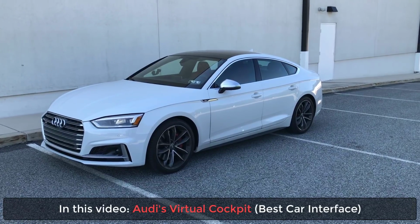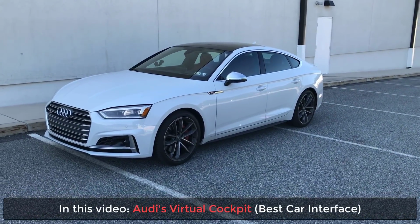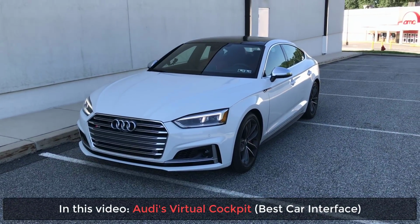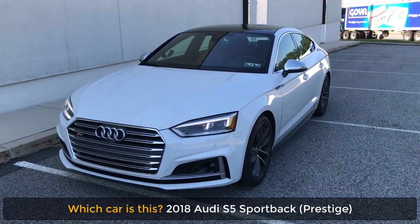Today's video, I want to talk about Audi's Virtual Cockpit. A quick introduction beforehand: I just recently acquired this new car. This is an Audi S5 Sportback. It is a 2018 model and it is the Prestige trim.